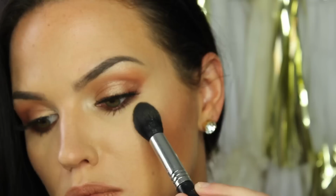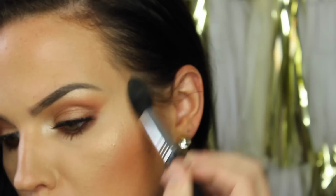As I said, it's in Gold Mine. I just like to dust it a little bit on my cheekbone to give a highlight. And it's just gorgeous. So if you have these, definitely try them as a highlight on your cheeks.